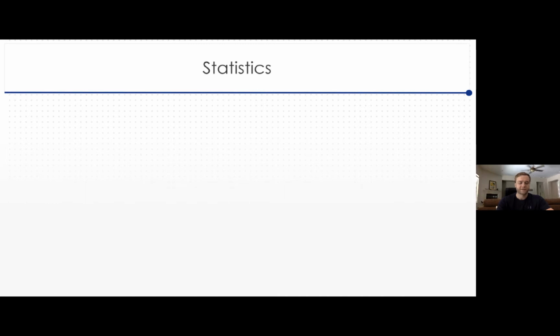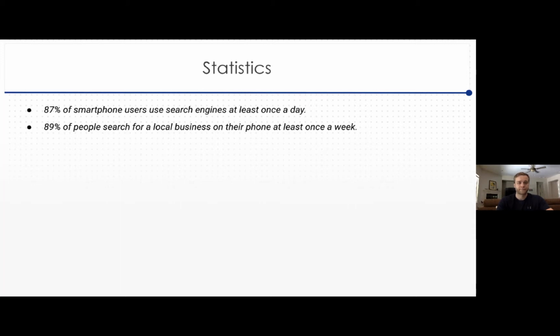So here's some quick stats. 80% of smartphone users use search engines at least once a day. 89% of people search for a local business on their phone at least once a week. 40% of mobile visitors will leave your site if it takes more than 3 seconds to load. So that's a huge one, right?